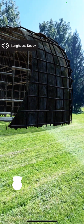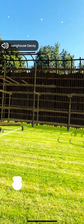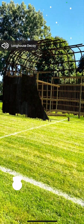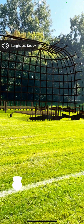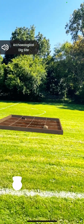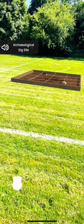Each longhouse would have stood for about 20 to 30 years, lengthening or shrinking in size as the families who lived there changed over time. As trees and other resources were used up, the entire village would have moved to a new location, and houses such as this one would have been abandoned. You'll see an archaeological site in front of you of where the longhouses once stood.